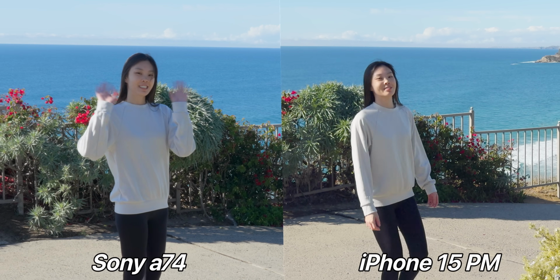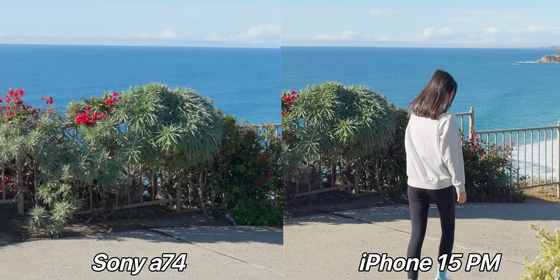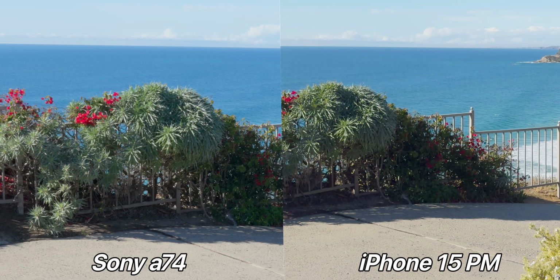For me, Log makes the iPhone like an additional professional camera that can blend seamlessly with footage that I capture from my other real cameras. But unless you're willing to individually color grade the shots in post, Log won't really be that useful to you. Okay, so shooting 24 megapixels or even 48 megapixels is the way to go for photos, and ProRes LT is probably the best format for videos.